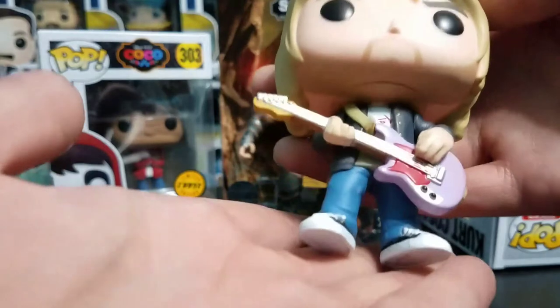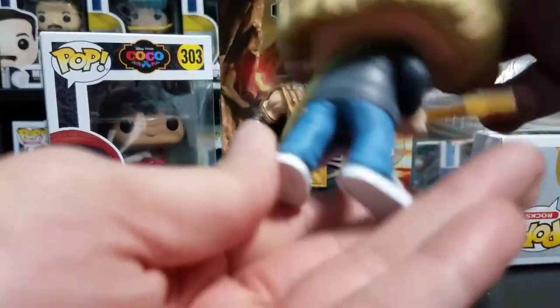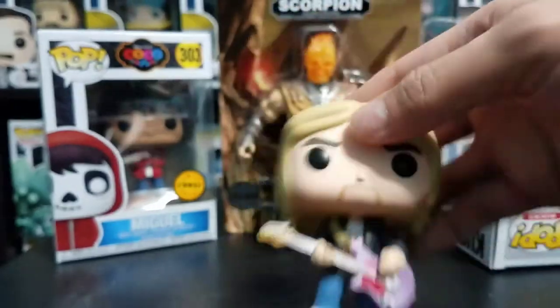So here we go, Kurt Cobain. Awesome. He's got his guitar. A lot of good detail in it. So, yeah, it's a good looking Pop.